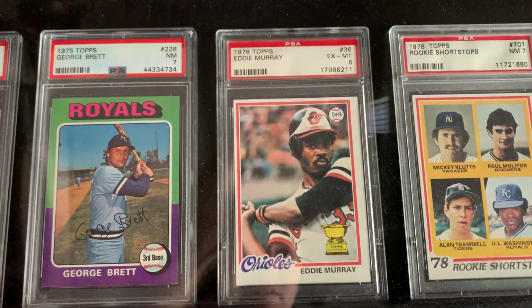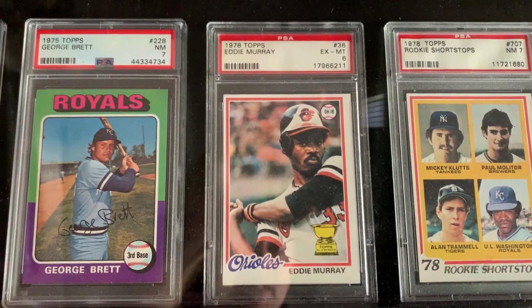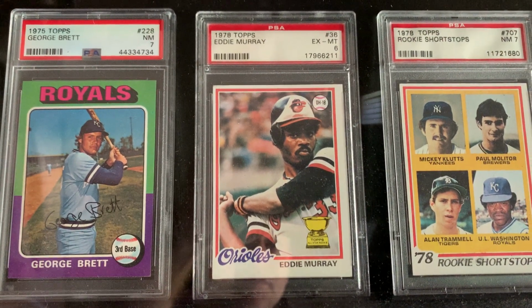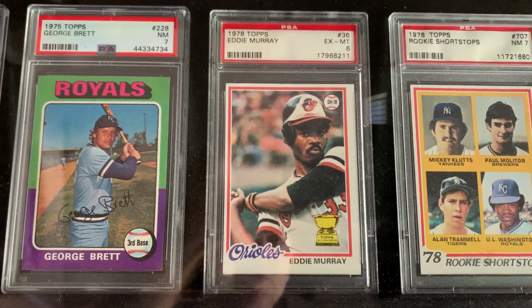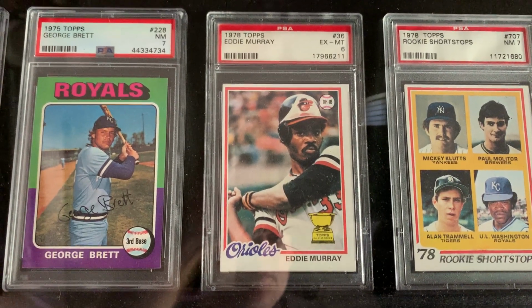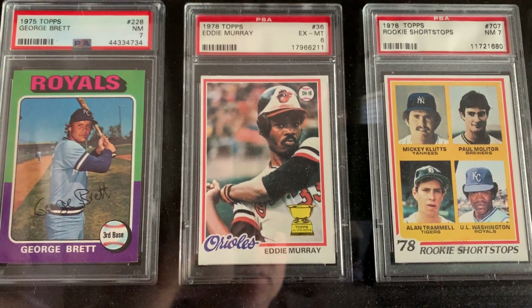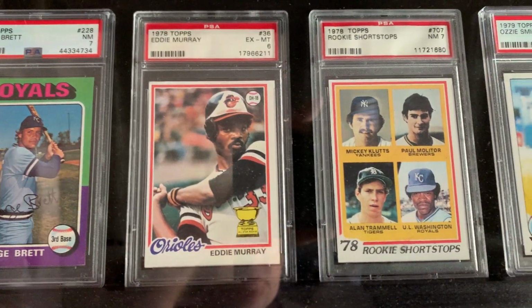Unlike the Murray, who's a 500 and 3,000 guy, we'll be upgrading this. That was one of my earliest purchases back before I really cared about what the card looked like. I was going just for the grade, not the eye appeal. So I'll be upgrading the 78 Murray at some point too. I'd like to get a 7 or maybe an 8 too.